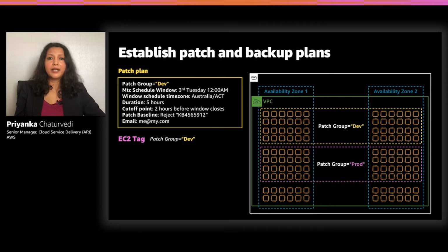And then I'm going to go about and define or provide its email address. And this is where I want to receive notifications in terms of how my patching activity is processing. Then I go and scan my accounts, and I have found a set of instances that are development and comply with the policy that I have provided. I'm going to apply the EC2 tag patch group is equal to dev to them.